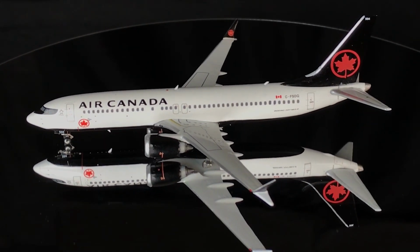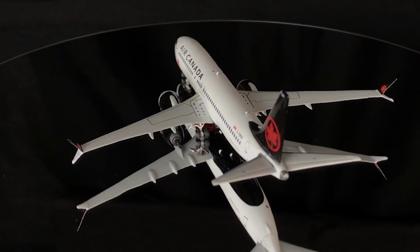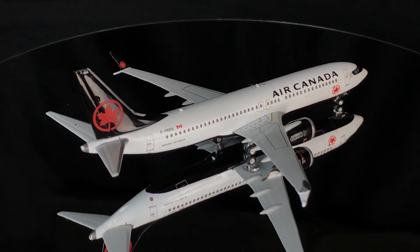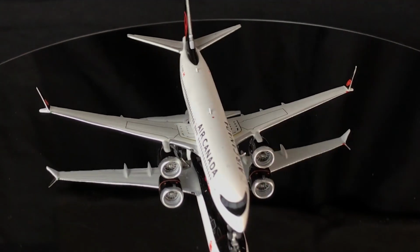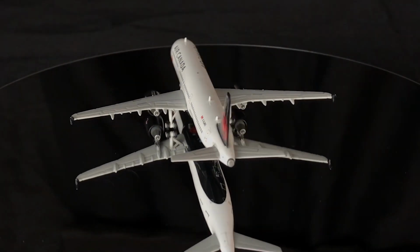Hello everyone! Today I'd like to review the Phoenix 737-8 MAX in the new Air Canada livery. This plane is a new release for February 2019. Upon receiving this model, I took it out of the box and placed it next to my Gemini Jets A321, which is also in the new Air Canada livery.